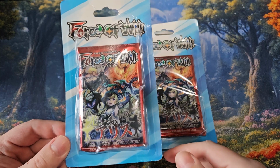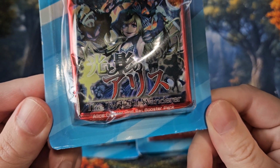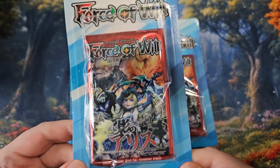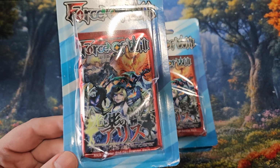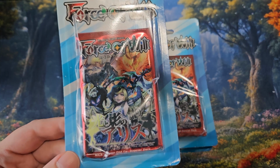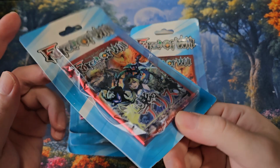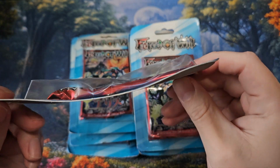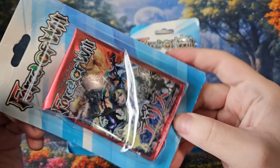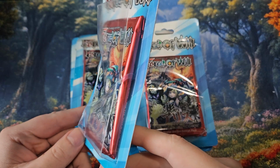Well, they arrived, and we got Twilight Wanderer, which I'm not complaining. I'll take Twilight Wanderer. Curse of the Frozen Casket's pretty cheap right now, if I'm not mistaken. So it's not a very high value set anyway. But the downside is about half of them came extremely crushed and probably damaged.